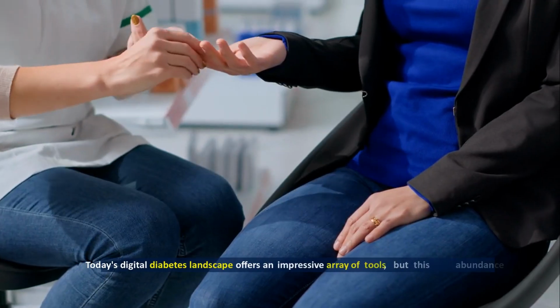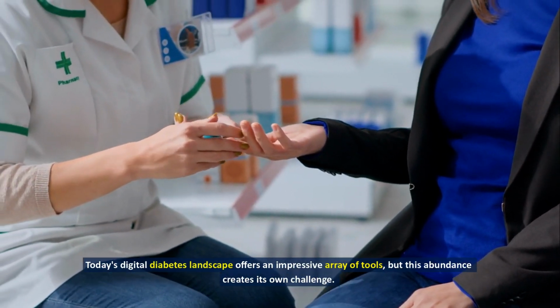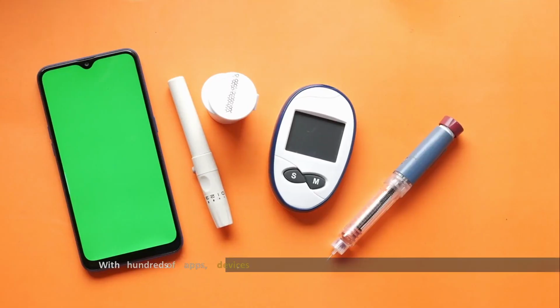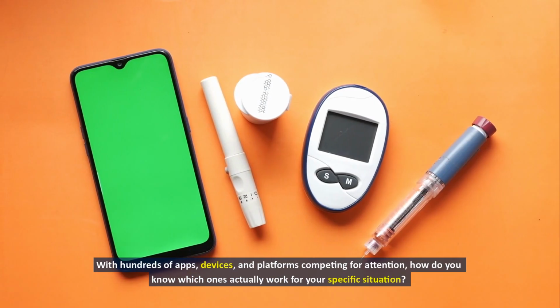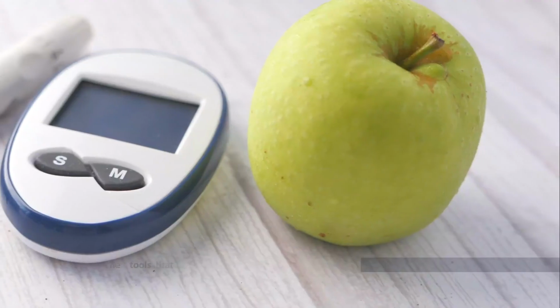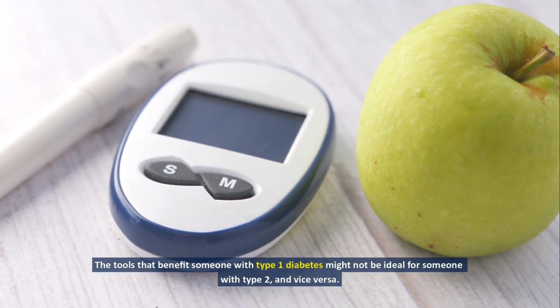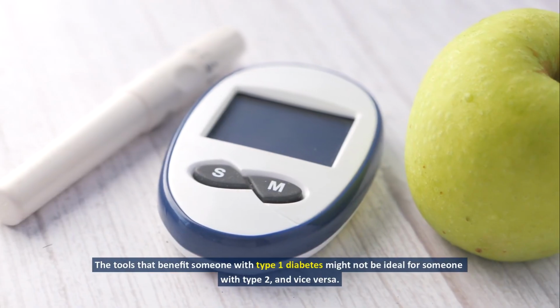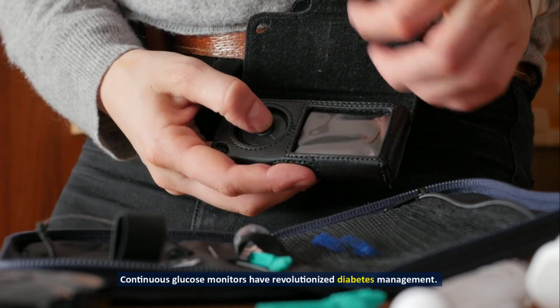Today's digital diabetes landscape offers an impressive array of tools, but this abundance creates its own challenge. With hundreds of apps, devices, and platforms competing for attention, how do you know which ones actually work for your specific situation? The tools that benefit someone with type 1 diabetes might not be ideal for someone with type 2, and vice versa. Continuous glucose monitors have revolutionized diabetes management.